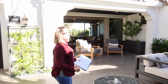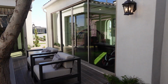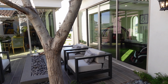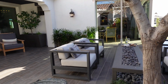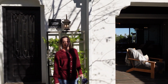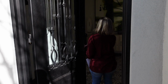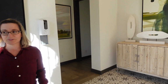So this is a beautiful, warm, welcoming courtyard. As you can see, there's already quite a few sliders. This is a third car garage that they've converted over to a man cave. I'll show you that more in just a minute. Beautiful covered patio off of the entryway. This is the front door. We'll start here on the left with the bedrooms.